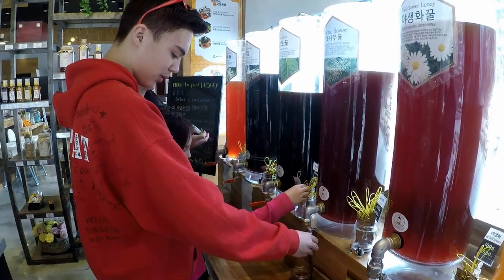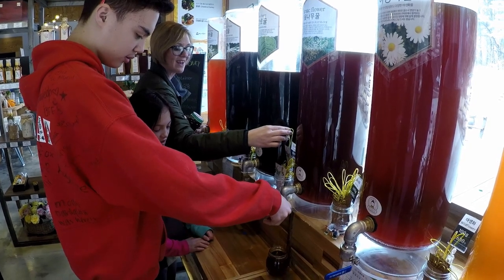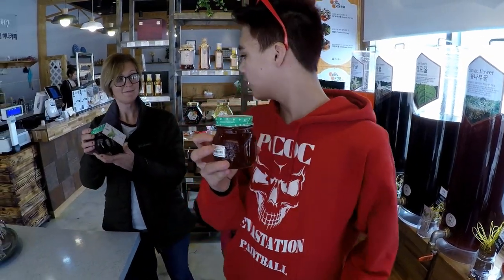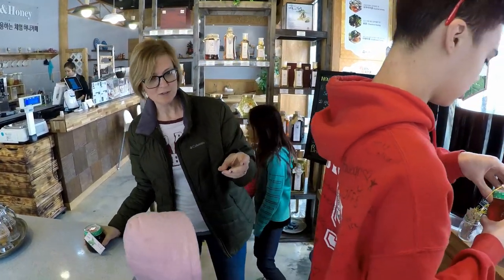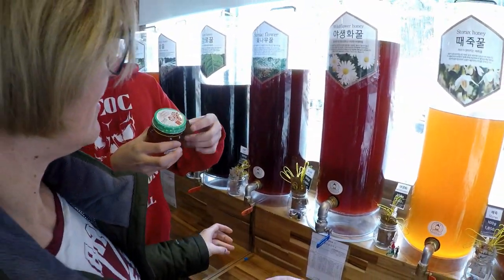Fill it, and they weigh. They sell it by weight. And then you have all the honey. And then you get to put a tag on it. We have two. No sumac. And then sumac. And this is the one that's like acacia right here. All right. That's acacia. Yes.